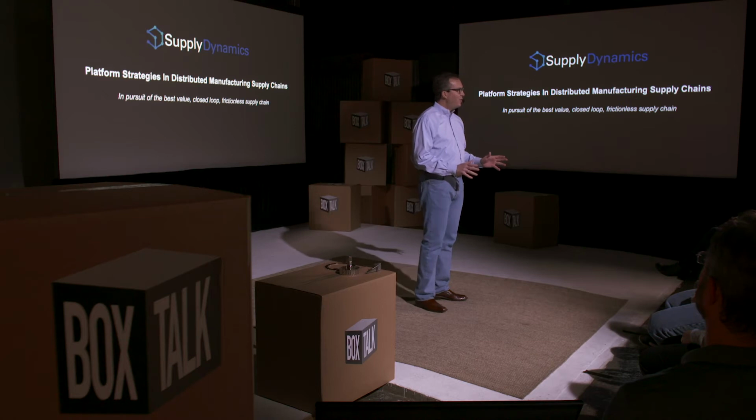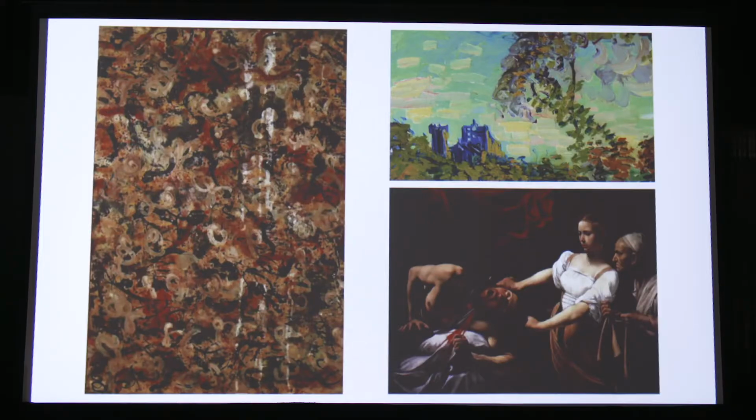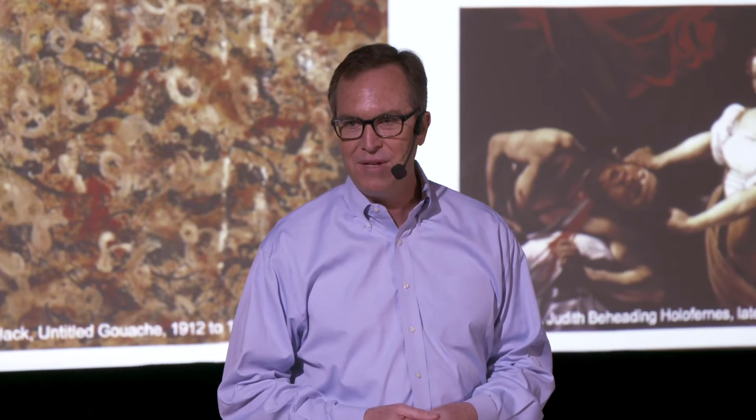Does anyone know what these three paintings have in common? The first is a Jackson Pollock, the second is a Van Gogh, and the third is my personal favorite, a Caravaggio. Now, what all three of these paintings have in common is that they were discovered in people's attics or garages between 2013 and 2015.